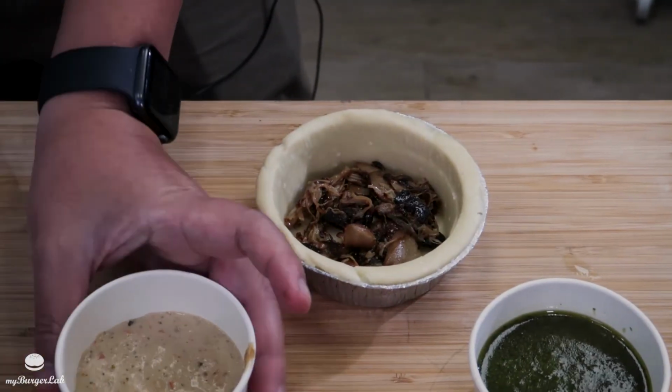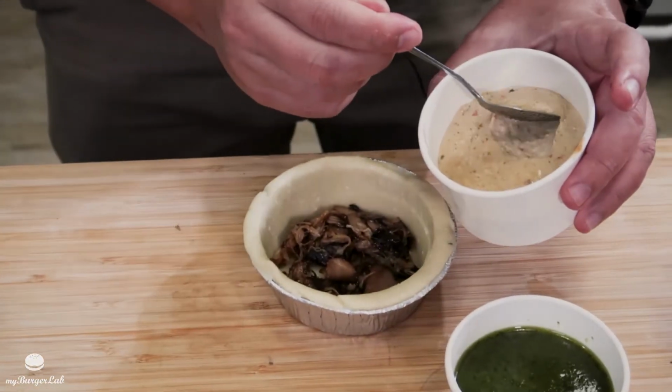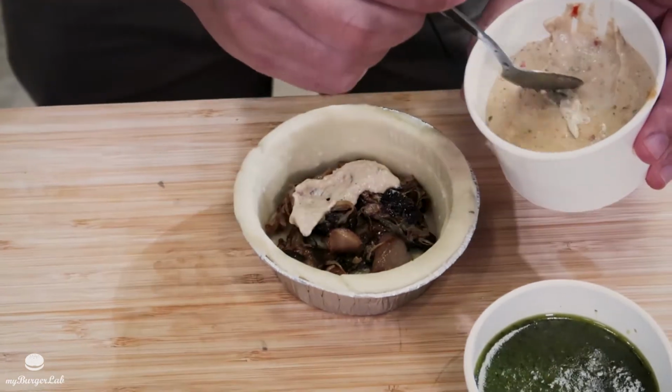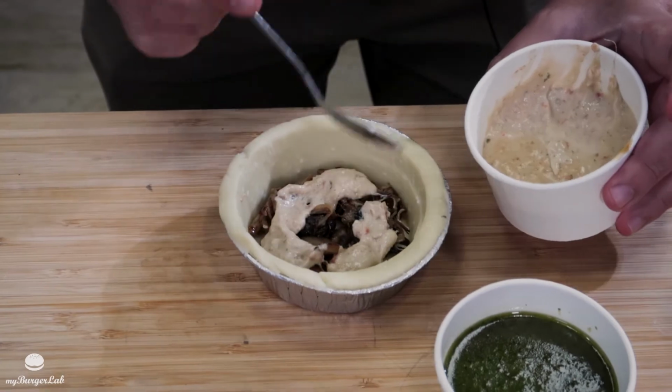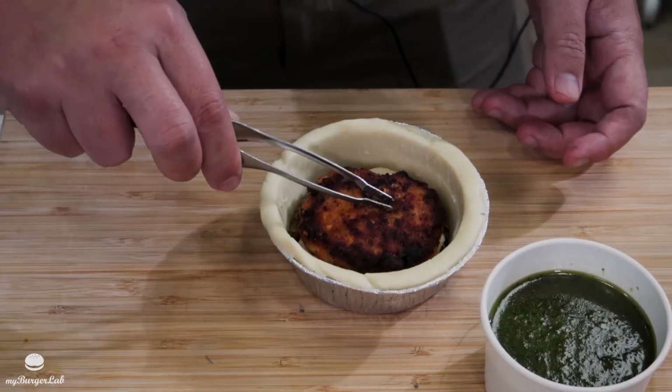Next, I'm gonna do a little bit of voodoo sauce. So we have this nice voodoo mayo that we put in our bait and switch burger. I'm gonna say it's my favorite burger. Oh, really? And we're gonna do the chili prawn. So I'm gonna press it down a little bit.